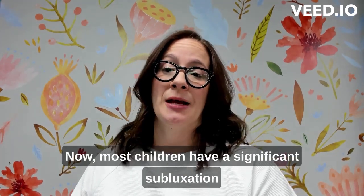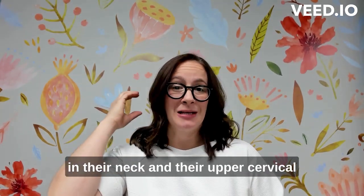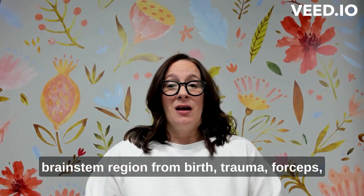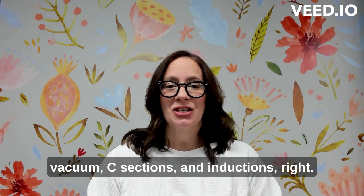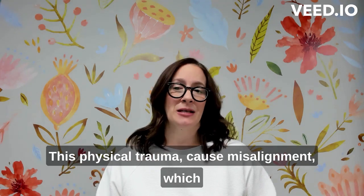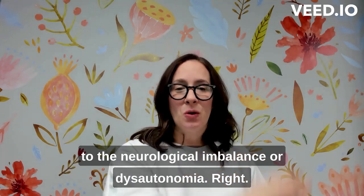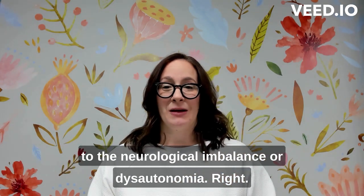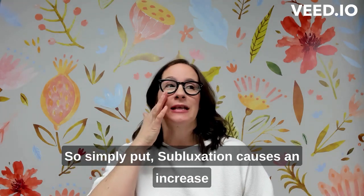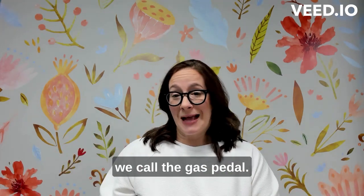Now, most children have a significant subluxation in their neck and the upper cervical brainstem region from birth trauma, forceps, vacuum, C-sections, and inductions, right? These physical traumas cause misalignment, which leads to fixation and tension, and then to the neurological imbalance or dysautonomia, right? That is the sequence of subluxation. So simply put, subluxation causes an increase of sympathetic fight or flight response, which we call the gas pedal.